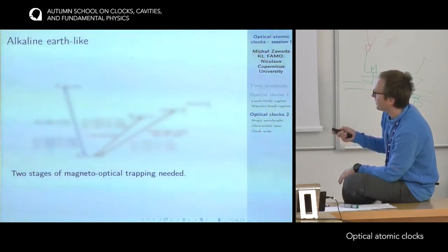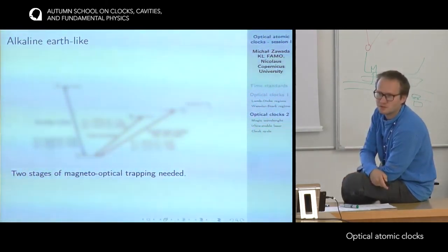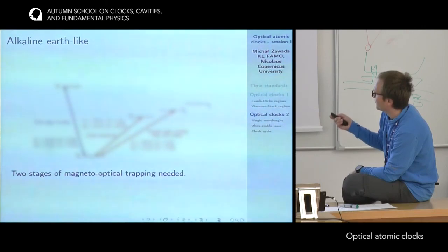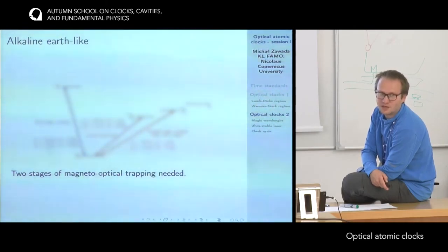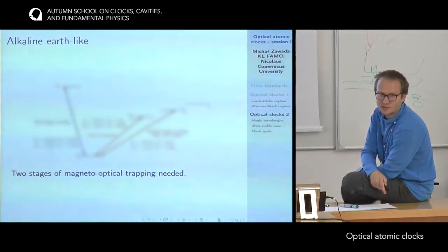A notable exception is mercury. In mercury, the intercombination transition is 1.3 megahertz. So we don't need to use the first stage cooling, because with this weak transition we are already able to capture the atoms from the vapor or from the beam. And on the other hand, mercury is heavy enough to have a quite low recoil temperature limit, so it can be cooled down low enough, even with a 1 megahertz transition, that we are still able to capture it in the optical lattice.